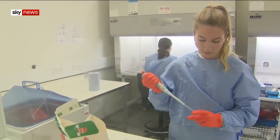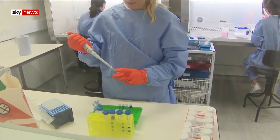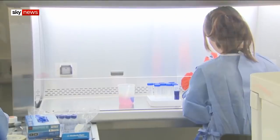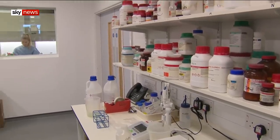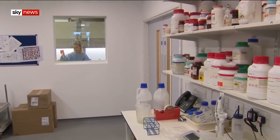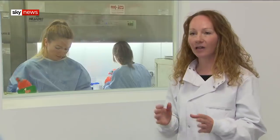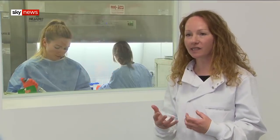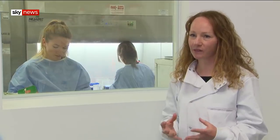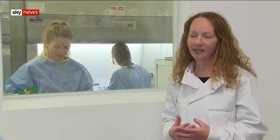A positive result would show they're recovering and safe to return to work. It's made by Mologic, and it's one of the first prototype antibody tests to be validated as part of a clinical trial. We need to be sure that these tests are both sensitive, so they're able to pick up everyone who's been infected, and also, importantly, specific. So we don't want the test to be positive when in fact they haven't been exposed to the virus. So it's very important to understand how the tests are working.